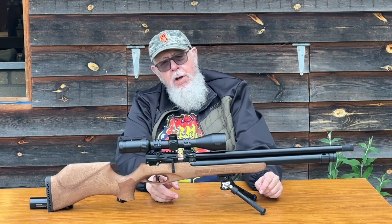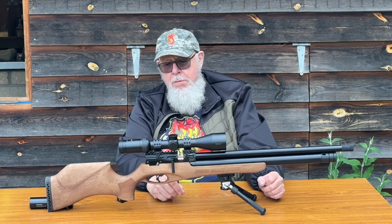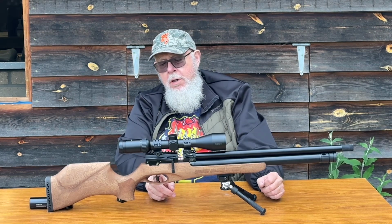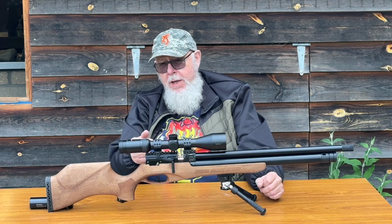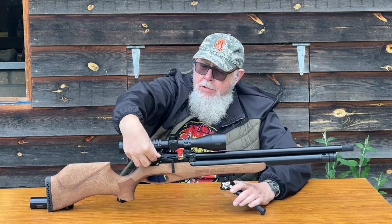The trigger is not adjustable, but it came out of the box very nice indeed. It gives a slight two-stage pull. It has an adjustable shoe, so you can vary the height of the shoe and the angle to suit your finger, which is nice. Safety catch at the rear, manual safety.